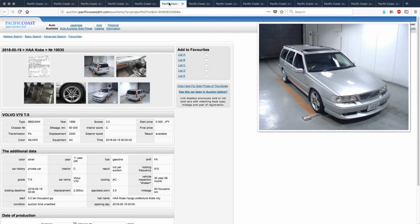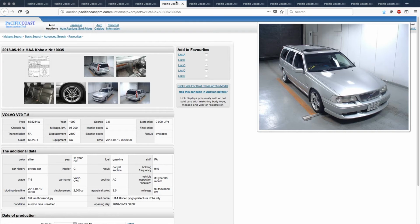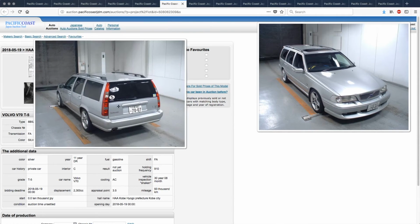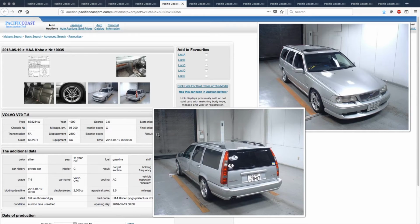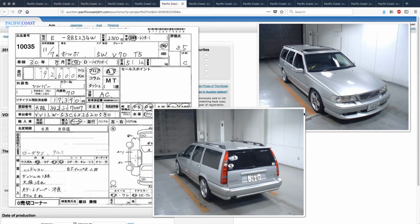And Volvos are in most countries, so the Crown to most people would be the JDM cool car that people never see, has the cool engine in it. But Volvos are still cool cars, and they're so cheap in Japan that I think that they're a great deal. This one is the V70 T5, and so that's a turbocharged engine version, front-wheel drive, 2.3 liter inline 5-cylinder.